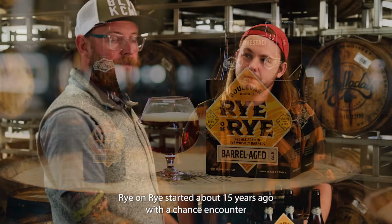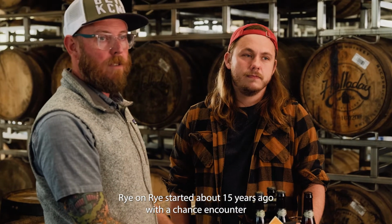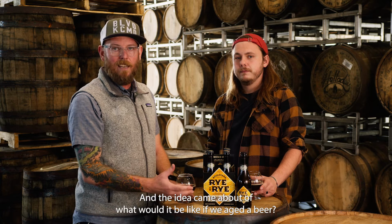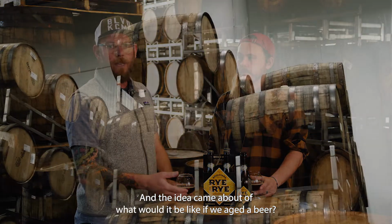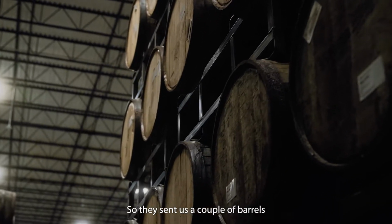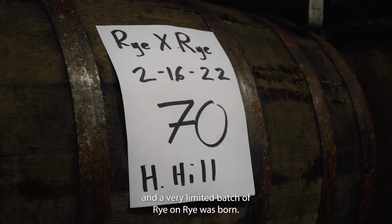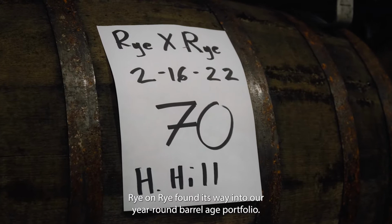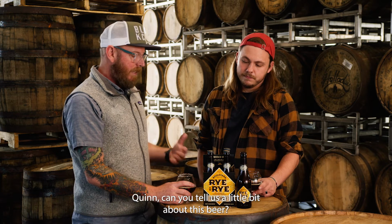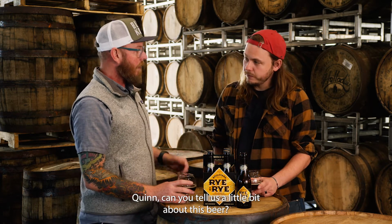Rye on Rye started about 15 years ago with a chance encounter with one of our brewers and a local Midwest distiller. And the idea came about of what would it be like if we aged a beer in one of their rye whiskey barrels. So they sent us a couple of barrels and a very limited batch of Rye on Rye was born. Rye on Rye found its way into our year-round barrel-aged portfolio. And with that comes a lot of complications. Quinn, can you tell us a little bit about this beer?